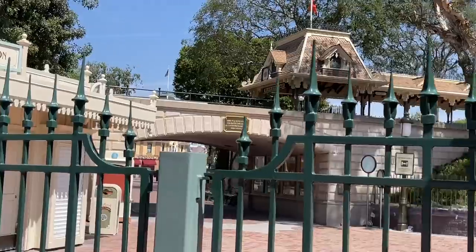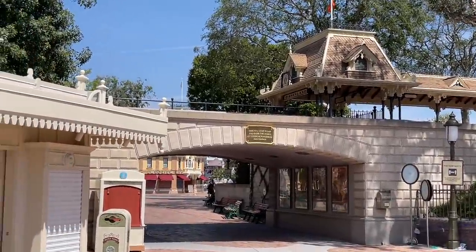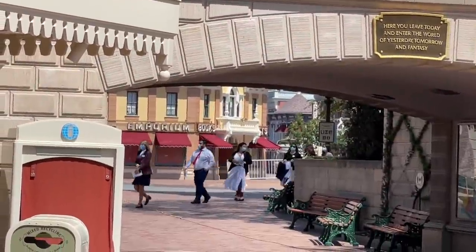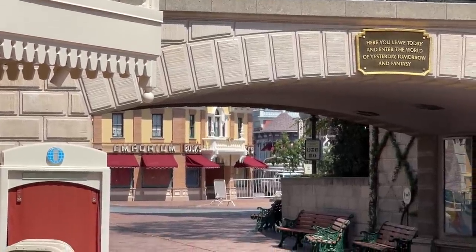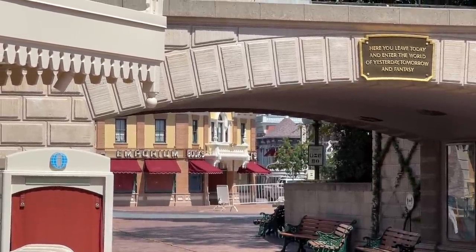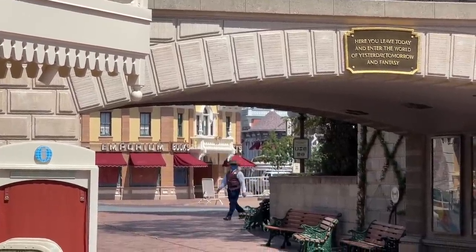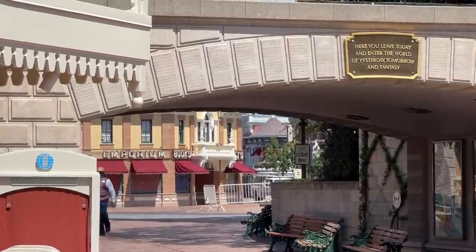We have no idea. We keep thinking it's soon because, what, it's already like April 5th, but nothing. We've heard nothing. Probably lots of training going on. I could just imagine the amount of training that's going on beyond these gates is probably incredible. So many people are coming back to work now over here at Disneyland Resort, getting ready for April 30th.